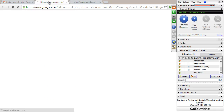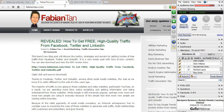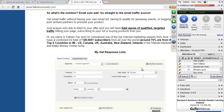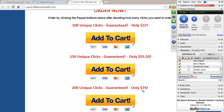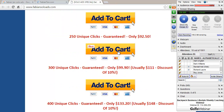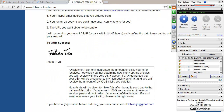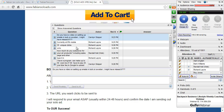But guys, solo ads are, especially in this industry, a great way to advertise your squeeze pages. Yeah, so this looks like him, FabianTan.com, FabianSoloAds.com. Yeah, that's Fabian. Let's see what he offers here. Let's go down to the bottom. 100 unique clicks, $37. So yeah, and he's not badly priced either. And I've heard of him. I don't know if his stuff is legit or not.